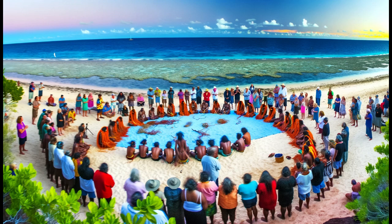Rituals and ceremonies conducted along the reef's expanse illustrate the deep spiritual connections these communities maintain with this environment. Seasonal gatherings, which involve song, dance, and storytelling, are held to honor the life-giving properties of the reef and to ensure its continued health and abundance. These rituals reinforce the symbiotic relationship between the people and the marine world.